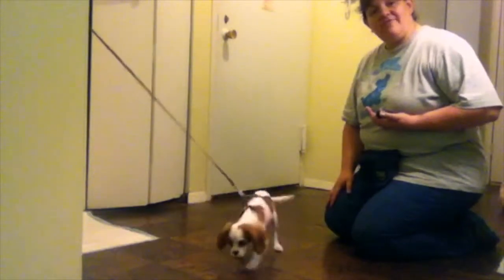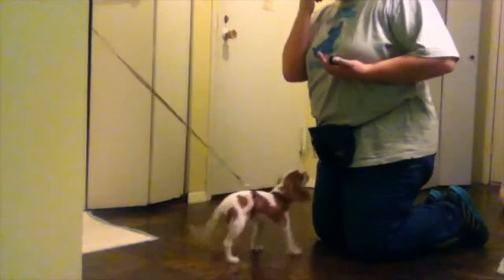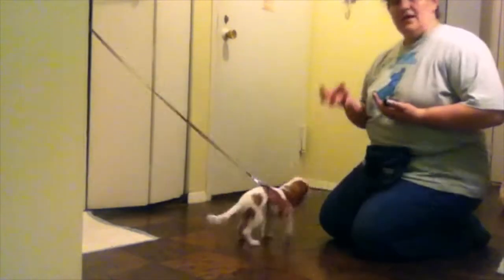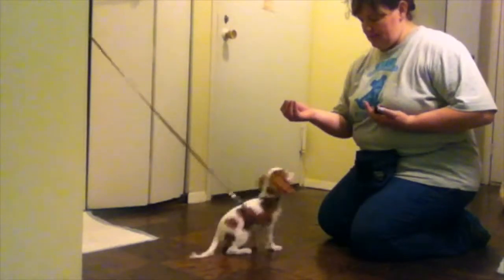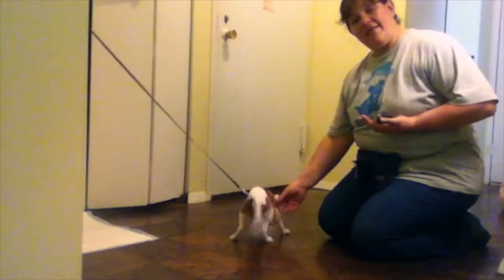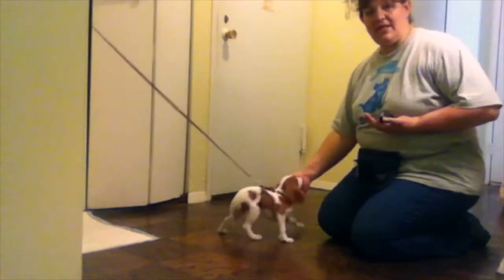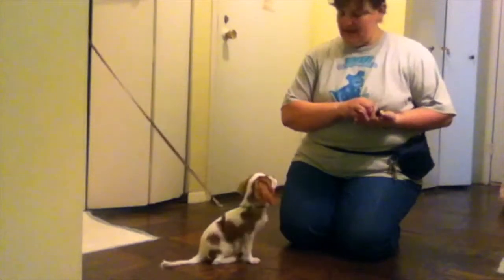Once she's doing this 4 out of 5 times in a row, I feel pretty confident that she's going to sit, I'll start adding the cue, but I really need to see solid behavior before I add a verbal cue. So, I'd still do that more before I'd add the word sit. Maybe another session where I got her to respond back quickly. Very nice.